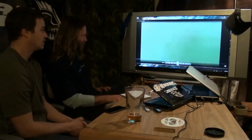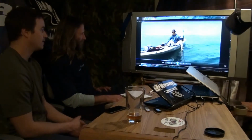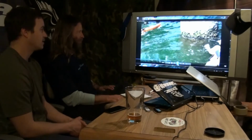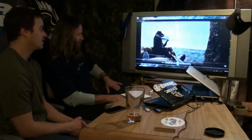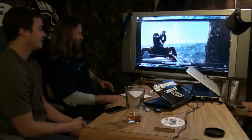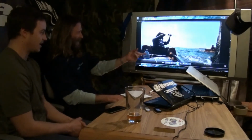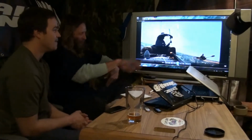That was a good swim off. Here's one. Want to get off the piling? I'm on the piling, so I want to get off. The kicking, super kick. Got both legs going.